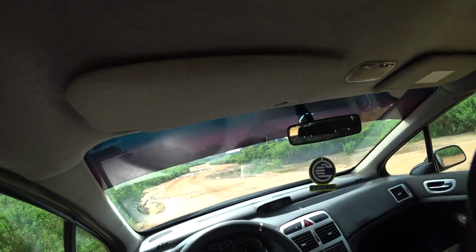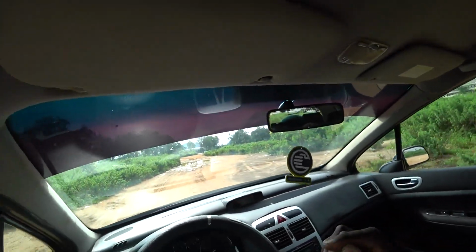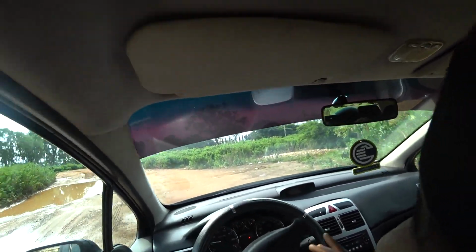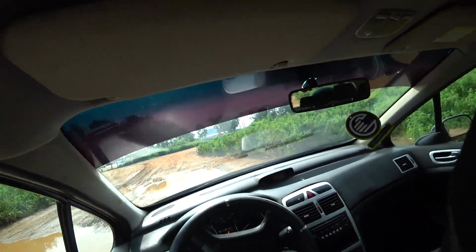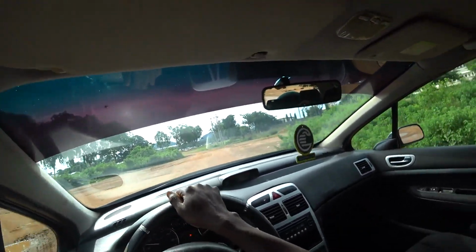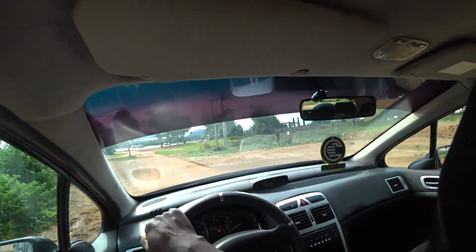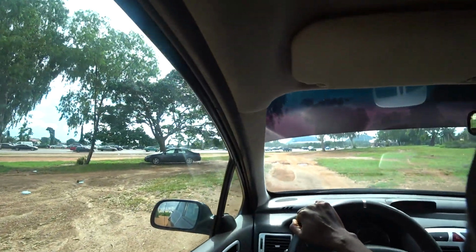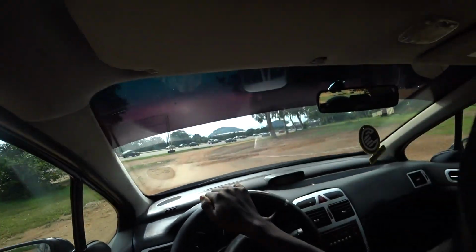The engine has a maximum of 110 horsepower, and I've forgotten the curb weight of 307. But this engine is much better with the manual on this car. Of course, there are other petrol engines that this car has. It has a TU3, EW10J4, EW10A, and EW10J4S. So probably I will review those ones later on as time goes by. But this one we are focusing only on this engine with this 307.